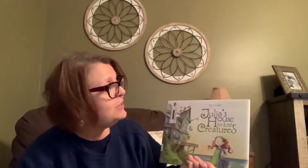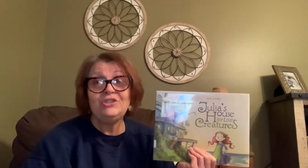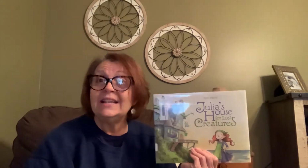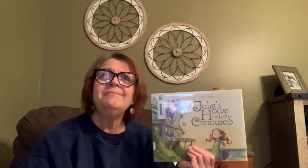I wanted to share a story with you this morning. This is a super cute book, and it's called Julia's House for Lost Creatures. Basically, Julia just gets a little bored. I guess you might understand what that feels like since you've been at home for a while. But she decides she's going to liven things up a little bit by collecting some not so usual creatures that may or may not have anywhere to live. So she's going to try this little adventure and see what happens, and we're going to enjoy it with her.